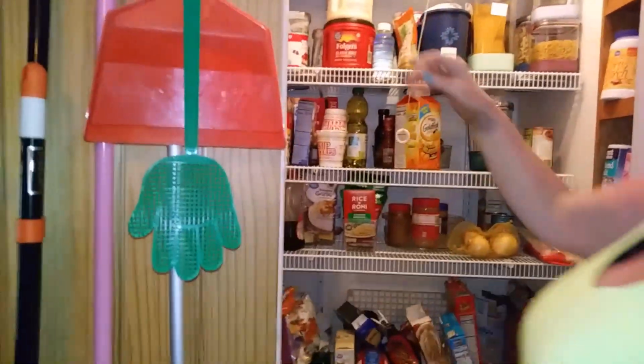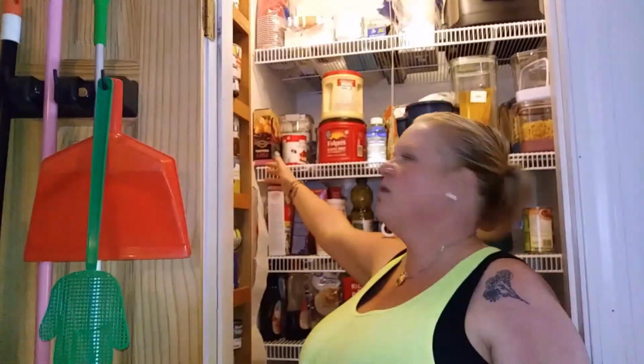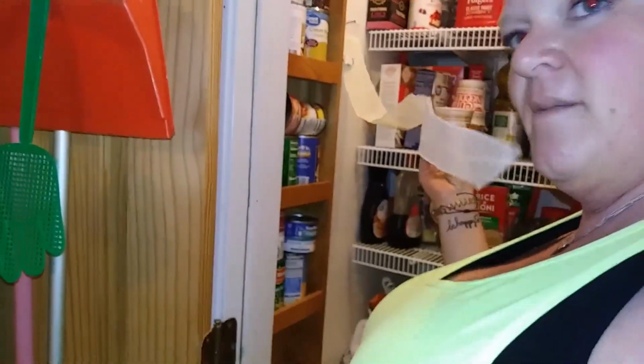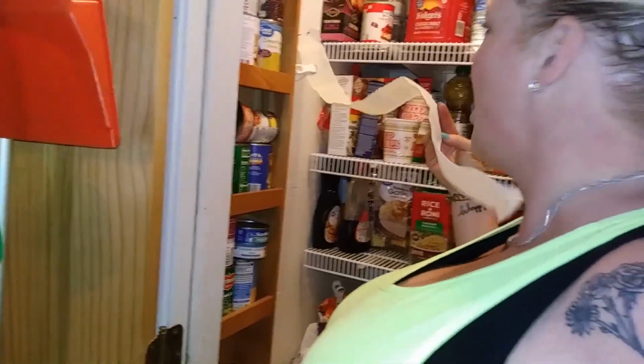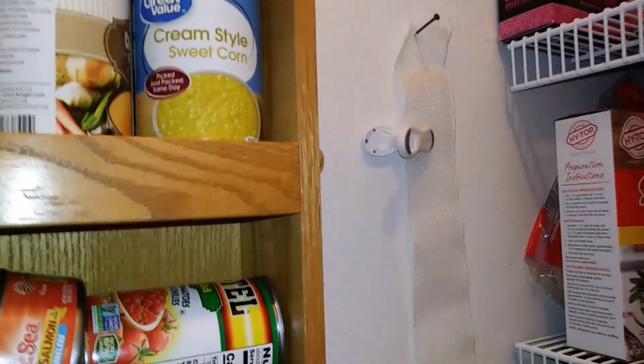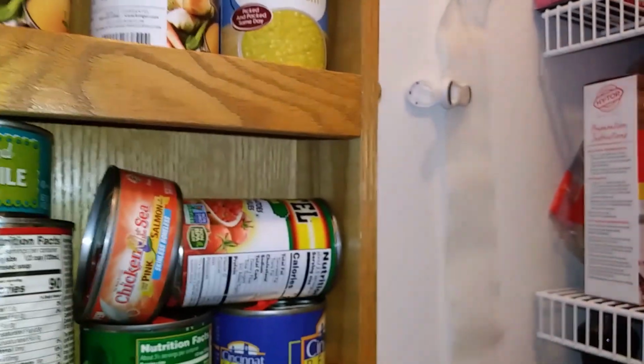This is really great. You know chip clips? You know how you get chip clips at home and you hang them, and they go everywhere? This is my chip clip holder, a.k.a. a piece of ribbon hung on a rusty nail. So I made use of a rusty nail. The reason there's only one on there right now is because we have all the snacks down there. But I love this for the cans.